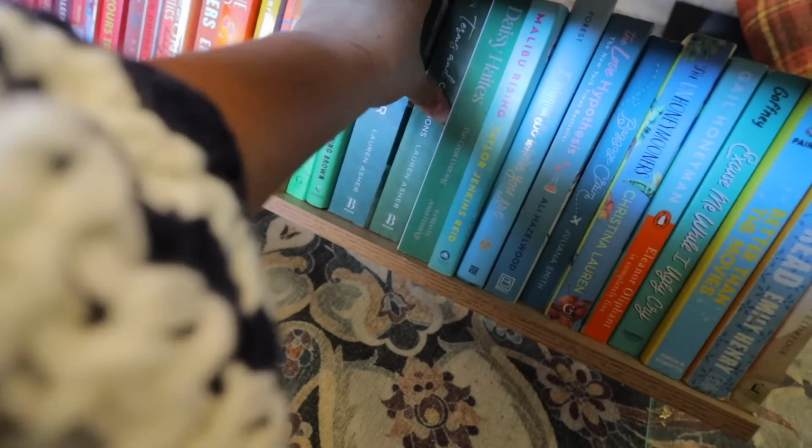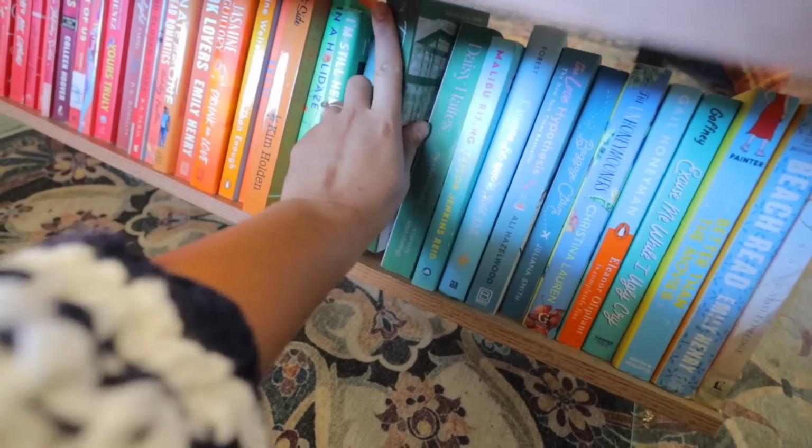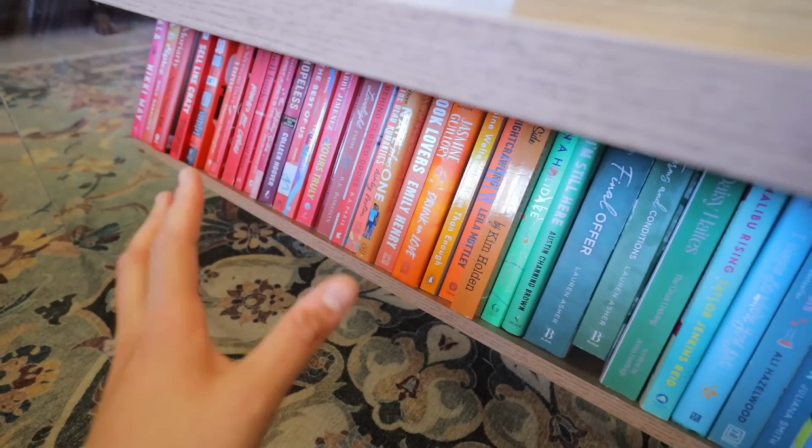Like, look. Final Offer and Terms and Conditions. I love Lauren Asher's writing. Nate Plus One. This was a cute book. There's just so many good books that I want to read again and again.